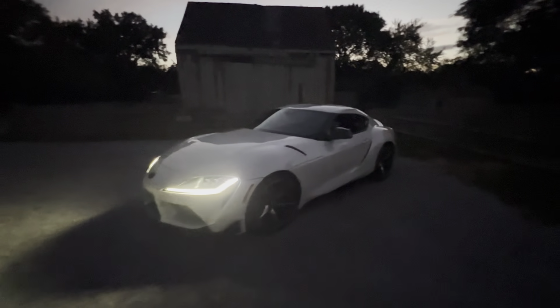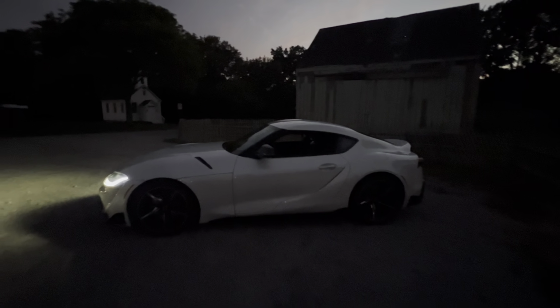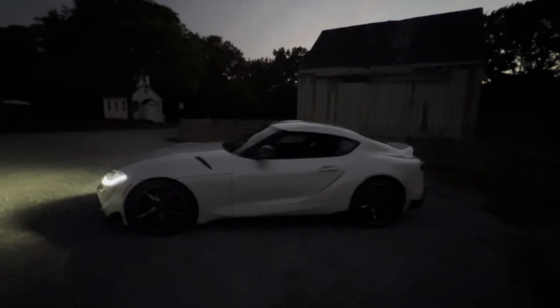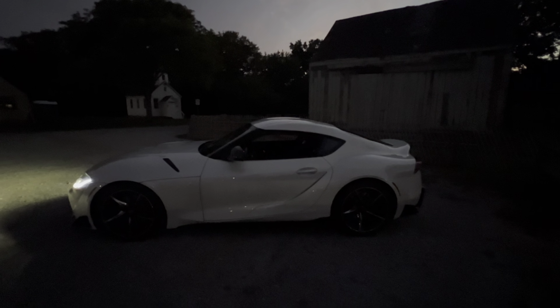This is how she looks right now, fully stock. You can't really tell, it's a little dark out, but I'm about to go drop it off right now to get some things done to it. As you can tell, horrible fitment from the factory in the front and in the back. Look at that. You can't even see the fender, the gap is just absolutely insane.